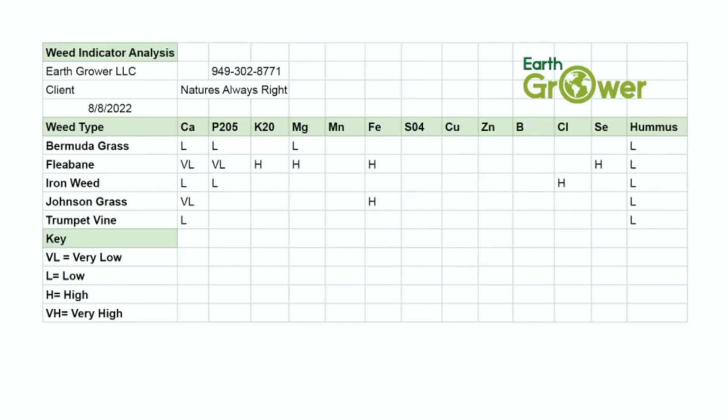So fleabane, same thing, indicating very low calcium, very low phosphorus. Interestingly, this is an indication of high potassium and high magnesium, which is different than what other plants are telling us. So this is not always going to line up perfectly. And if we were to take a tissue sample of my fleabane and send that off, we might actually see that it's low in magnesium because my field isn't able to give it the magnesium or it can't get access to the magnesium. Doing tissue testing on the forage in the field is a very interesting thing to do, and that really is the next level of what we would be looking at.